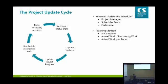There are different tracking methods within Microsoft Project. You need to figure out, before you start, how much detail you are going to go into in terms of tracking your project. You can capture just the % complete for each task. So go in, it's Monday, and we are 5% complete. You can go in and do that, but that's it.